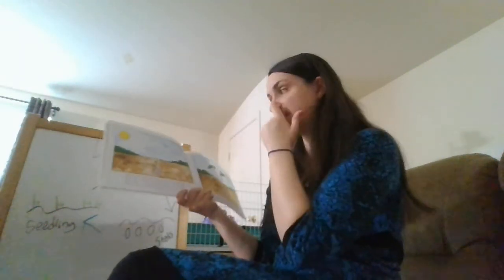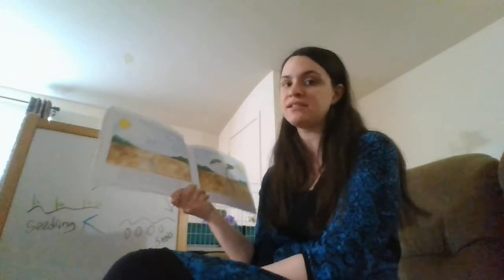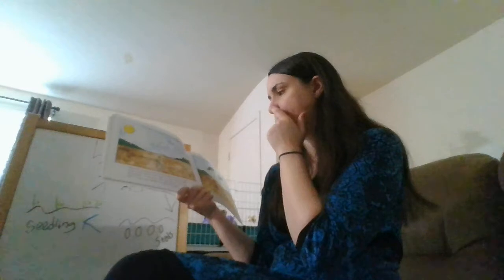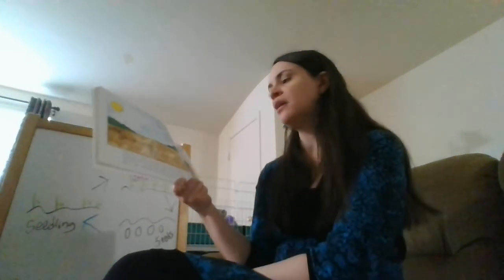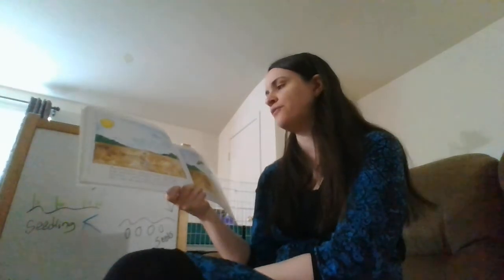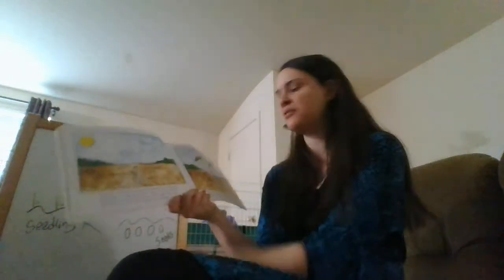When the sun shines and warms the ground, the seed coat will break open and the seed begins to grow. This is called germination. A root grows down into the soil. The root takes in water and minerals from the soil for food. Okay, so we can see the plant is just starting to germinate or grow.